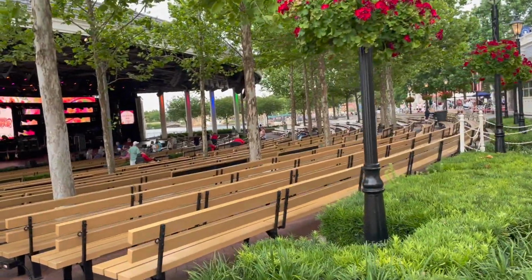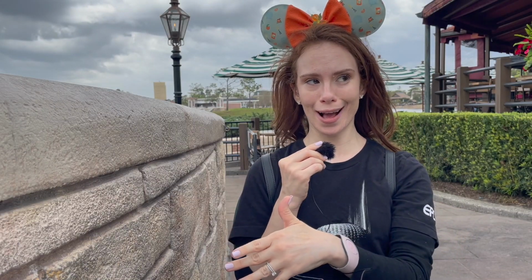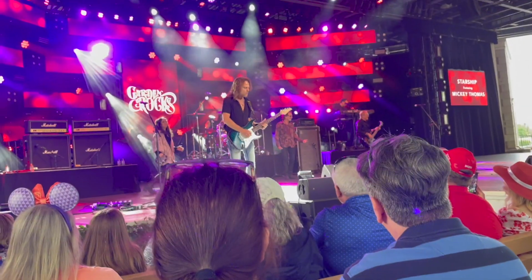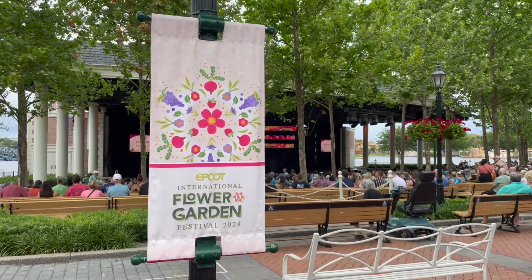But the tribute bands can actually rock just as hard. I saw the tribute band Foreigner's Journey last year, and it was an incredible show. Actually, I've seen tons of concert series at different EPCOT festivals, and it's usually the 70s rockers that put on the best performance, like Peter Noone and Mickey Thomas of Starship. But there are also a couple of new acts this year, including Maverick City Music, which I'm a fan of.